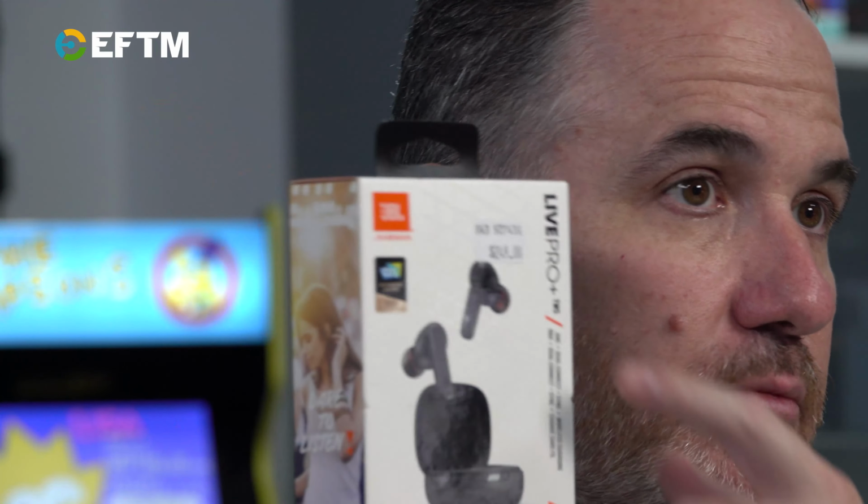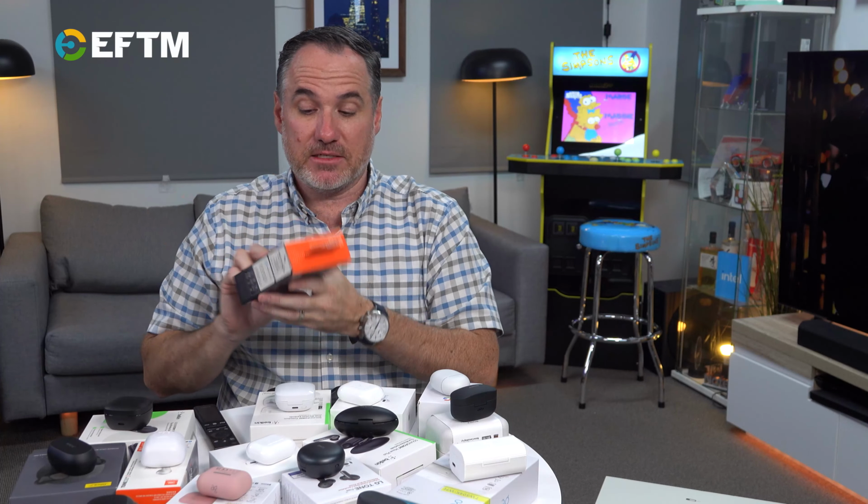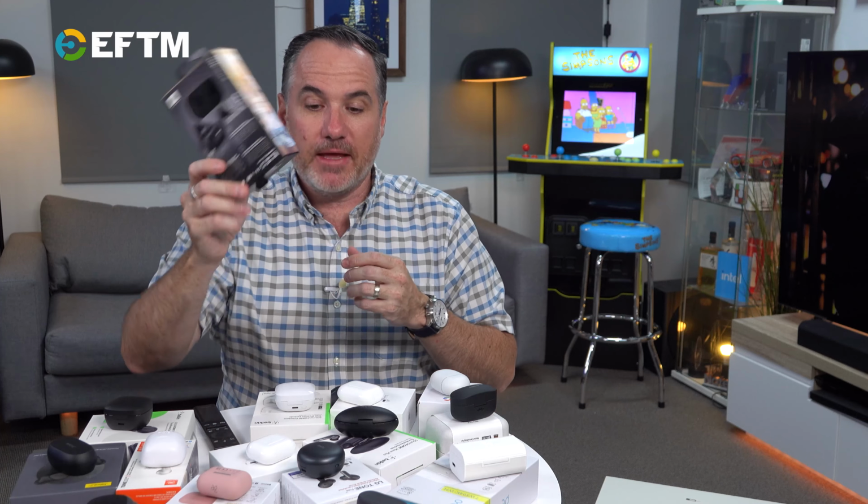Now, I counted 14 earlier. There's actually 15 because I misplaced my set of JBL Live Pro Plus and went to JB Hi-Fi and bought them. They were not $249. They're actually $178. So they've come down in price, which is a huge win because these are exceptional. Now, they're exceptional music quality. JBL make great sound, great music quality, noise cancelling for the price. Like, for the price, you're getting about $100 saving on noise cancelling.